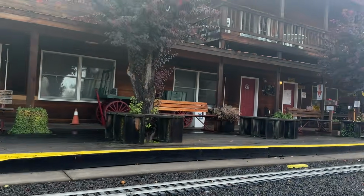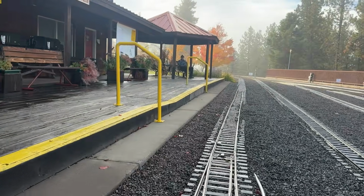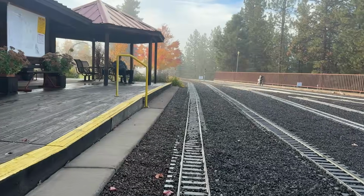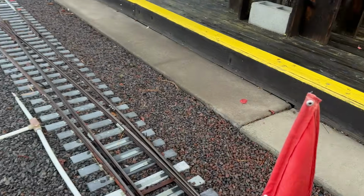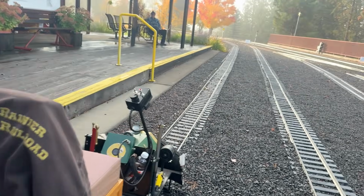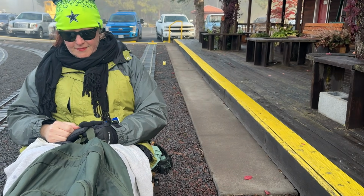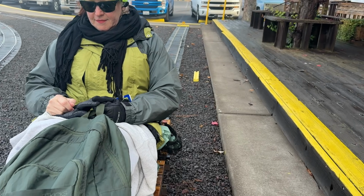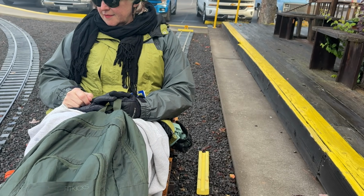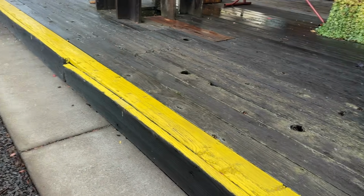Why don't we just park right there? That looks like a fine spot. I don't think they use that spur. Okay. Try not to run off the end of the track. That's good enough right there.